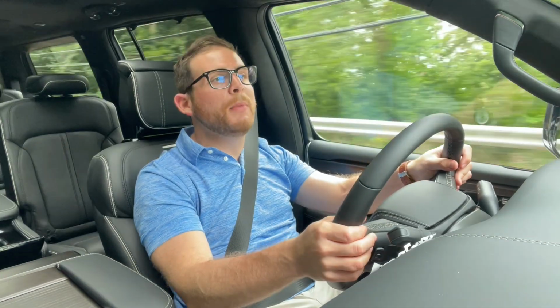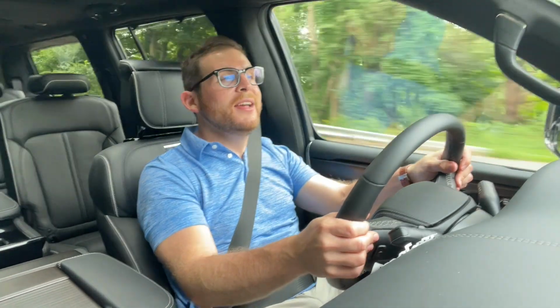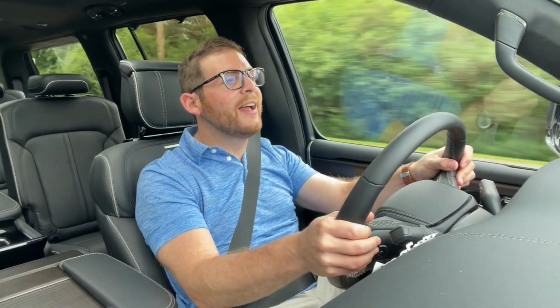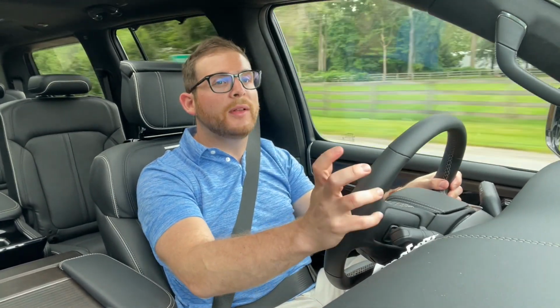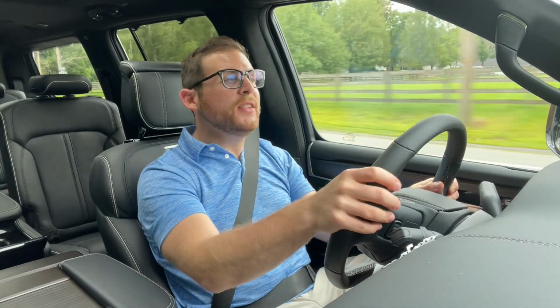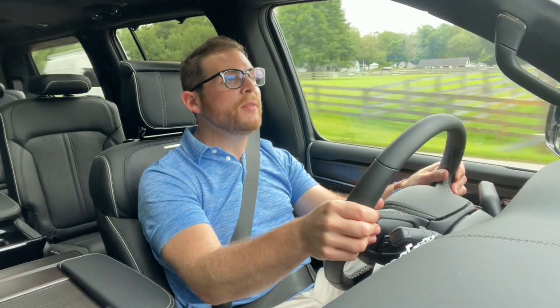So something to consider, but both are going to be very expensive in the long run for you to fill up. But again, so is something like a Cadillac Escalade or a Ford Expedition or a Lincoln Navigator. But I will say the GMs do offer that diesel engine, so that is your fuel economy option right there.